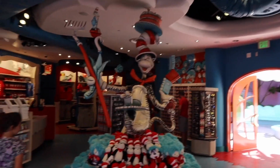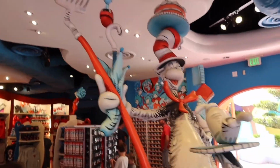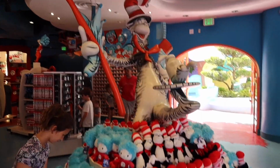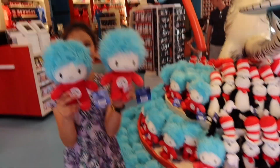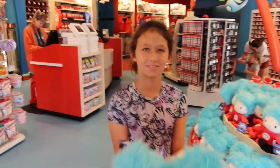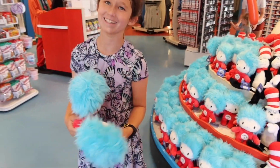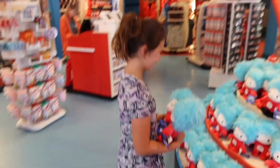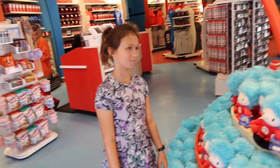Here we go. This is an awesome looking gift shop because you're greeted with this awesome statue of Cat in the Hat balancing all things, and he is surrounded by plushies. Now, what do you think? Do you think plushies are like the best thing a kid should get to remember a ride or an attraction? What do you think? You do? She loves plushies. But what are the good ones? What do you recommend? That's what we're really trying to find out.